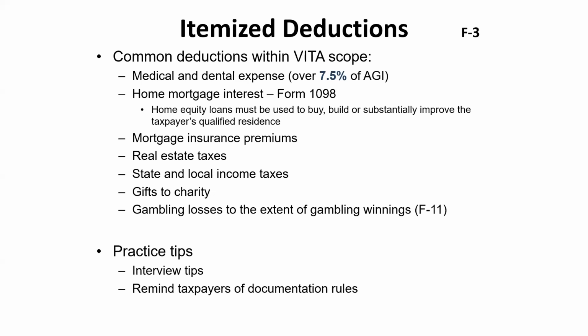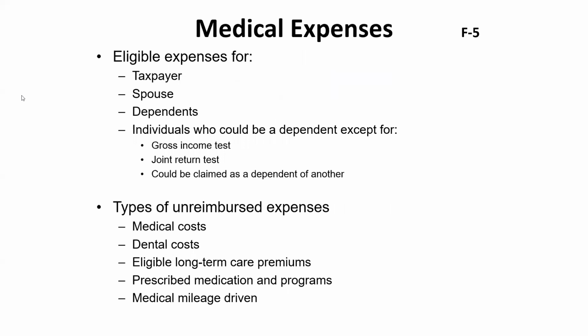Just want to mention a little bit more about some of those medical costs that we had talked about for the 7.5%. Now, when we talk about medical expenses, it's actually fairly broad. It can apply for the taxpayer, the spouse, any dependents on the return. So it could be anyone who could have been a dependent on the return, except they didn't meet the gross income test. This would be someone who might have been a qualifying relative, maybe an older parent or a sibling or someone along those lines, but they had more than the $4,300 of gross income.